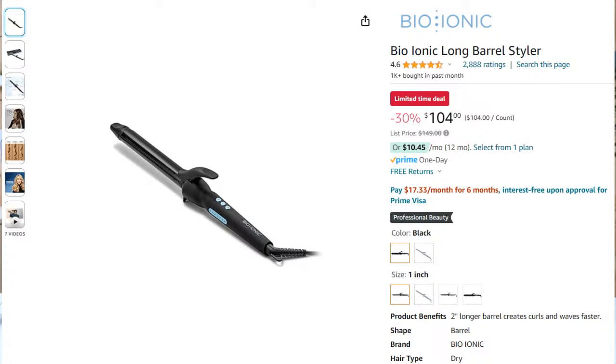Because if you've ever had long hair and you wrap it around this curling iron, the biggest problem is the fact that all of your hair doesn't fit on the barrel. So you kind of wrap your hair on top of each other and it just doesn't get a good curl. This has a longer than usual barrel, so it does such a better job of really getting your hair curled.